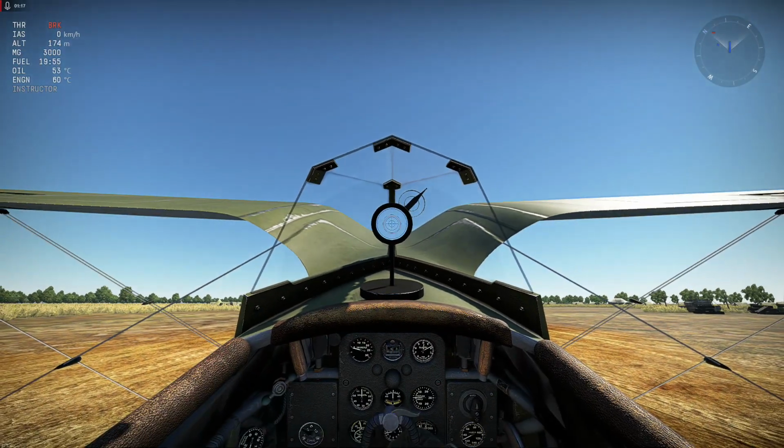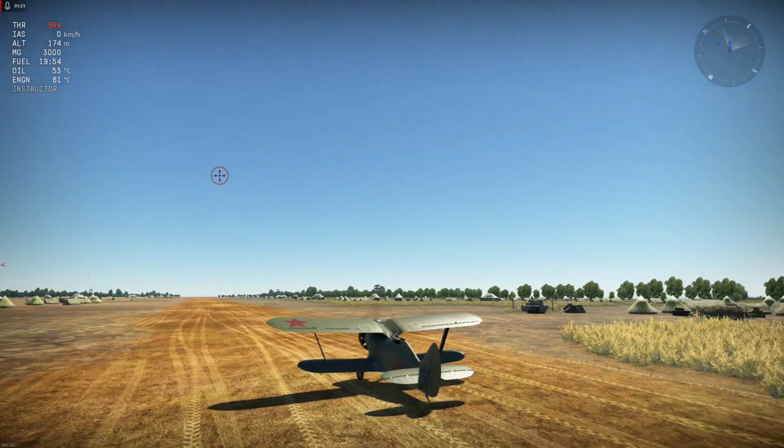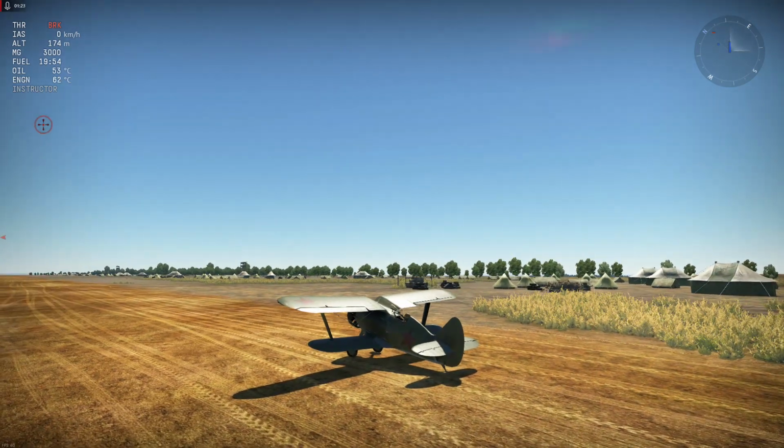And so, without further ado, let's put on our brown leather coveralls, strap on our questionably safe parachute, load our Nagant revolvers, and pile into the history of the Polikarpov I-15.